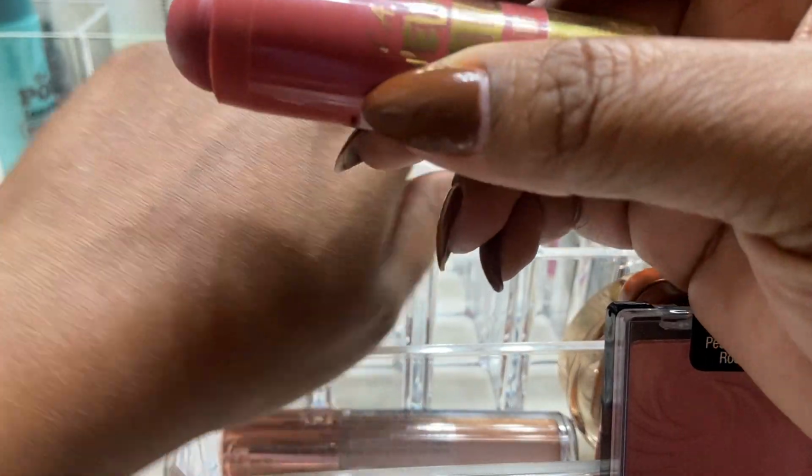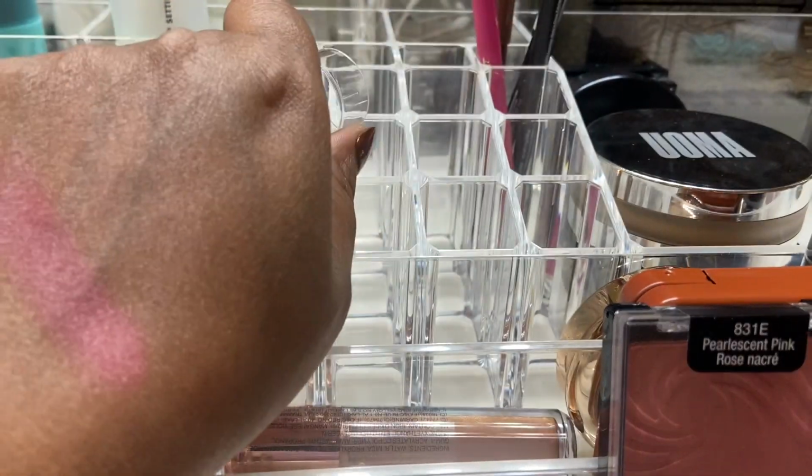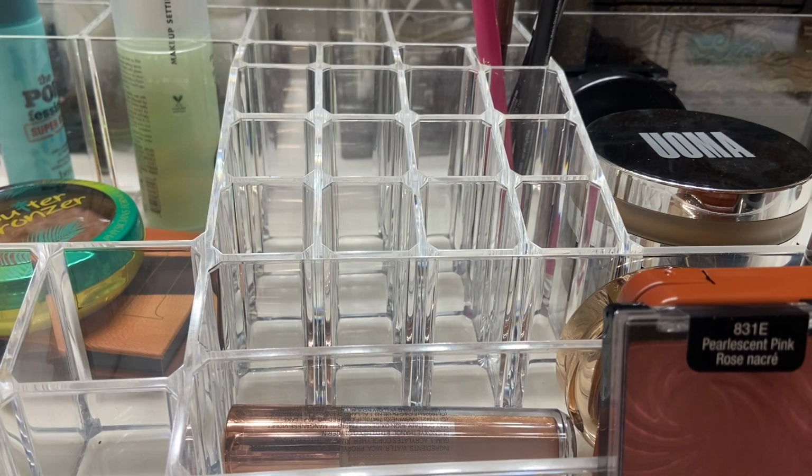Okay, this is going to be the LA Girl blush. Let's see if we can get any color payoff from it. And that's what it's looking like. She's kind of pretty. Kind of red and rosy, so I don't know what I think about that.